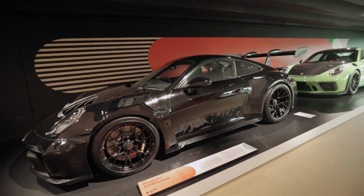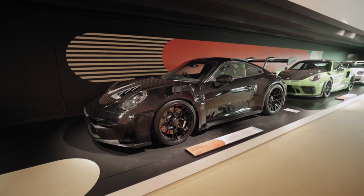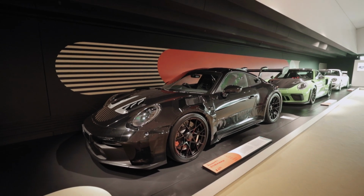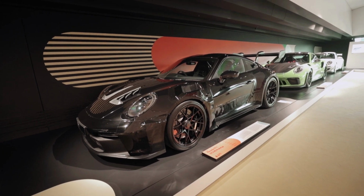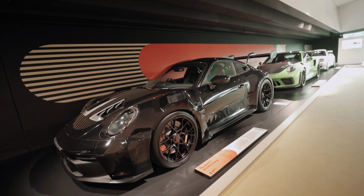But honestly, Porsche, if you're willing to sell this at a discounted price, hit me up because I'll buy it. This thing is so nice. So if you're wondering what the difference is between this one and the 2019 variant, they went ahead and revamped the aerodynamics. So this one is going to be a little bit better prepared for the racetrack than the 2019 counterpart.